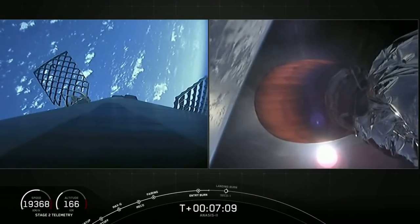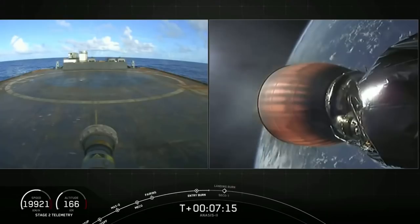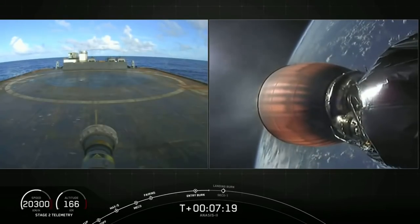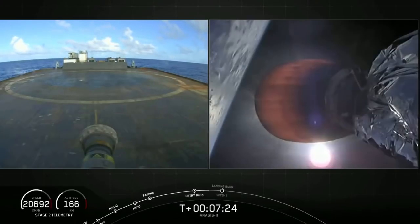During SECO-1, we shut down the second stage MVac engine on the right-hand side of the screen. Also signal first stage, Cape Canaveral, expected. In about 25 seconds after SECO-1, Falcon 9 will touch down, hopefully, on our drone ship. Just read the instructions. Currently, it's in the Atlantic, about 350 nautical miles off the coast of Florida.